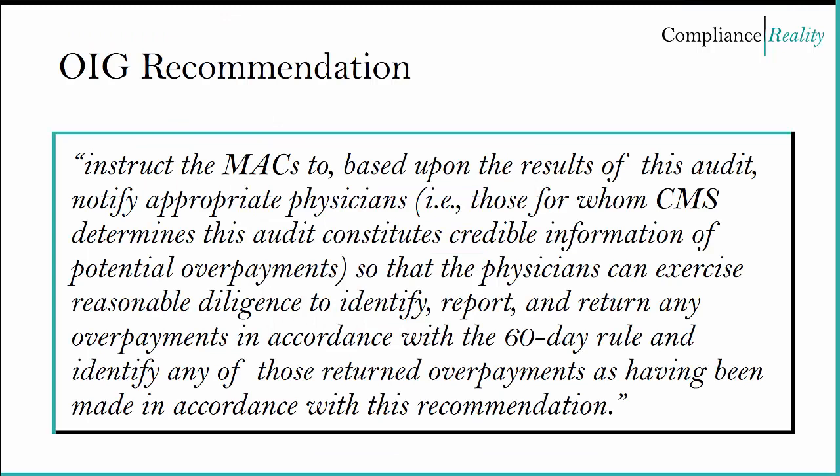Now, in regards to overpayment, the OIG has been saying these sorts of things in their recommendation sections of these reports. Instruct the MACs to, based upon the results of this audit, notify appropriate physicians, i.e., those for whom CMS determines this audit constitutes credible information of potential overpayments, so that the physicians can exercise reasonable diligence to identify, report, and return any overpayments in accordance with the 60-day rule, and identify any of those returned overpayments as having been made in accordance with this recommendation. What that means is there's a 60-day rule, which means if you identify an overpayment or should have identified an overpayment based off of credible information, you have 60 days to refund it, and the look-back period is 6 years.